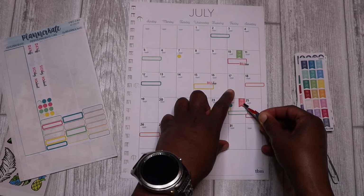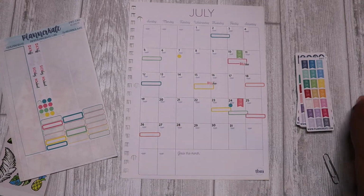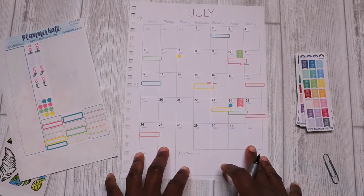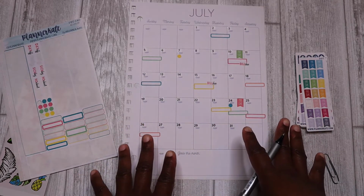Yeah, that's pretty close. Now that I've designated my paydays, I'm going to go in and write in all of my bills, and then we'll decorate and then color code and be done.